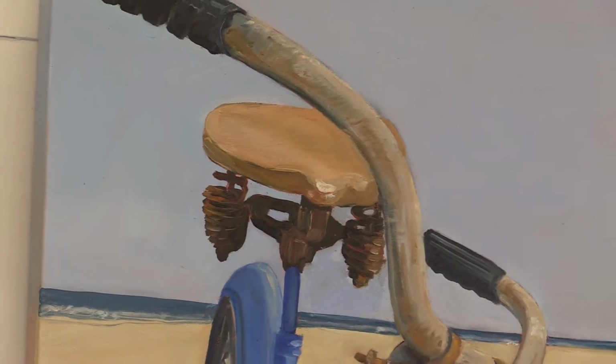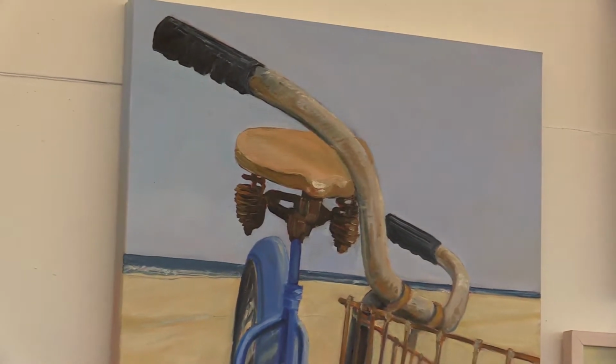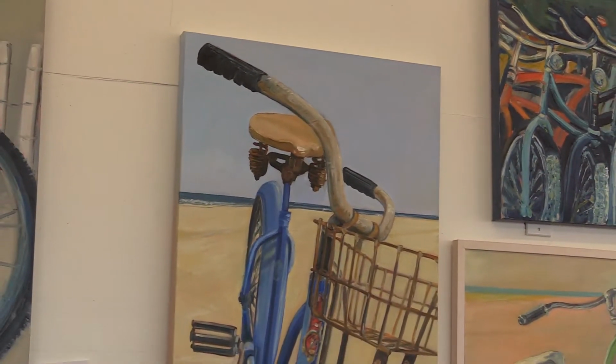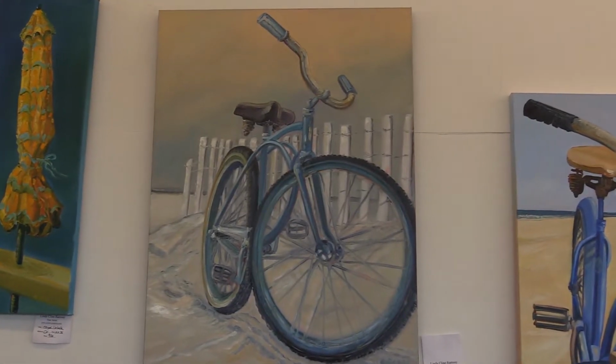One of the subjects Linda paints quite a bit are bicycles, so I asked her about her painting of the bikes. You do a lot of landscapes, seascapes and stuff, and I took a picture of a bicycle down in Barnegat Light, and it was just such a cool, old bike, and I like old bikes. I have a collection of old ones. And I just thought, I'm just going to paint a bike and see, and I got a really good response. And it sold fairly fast.